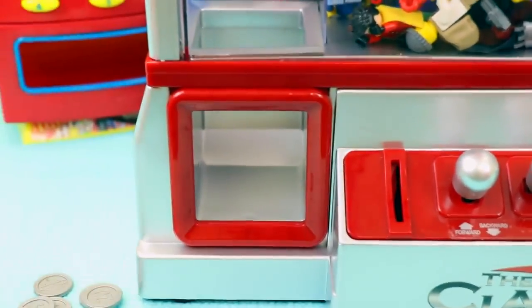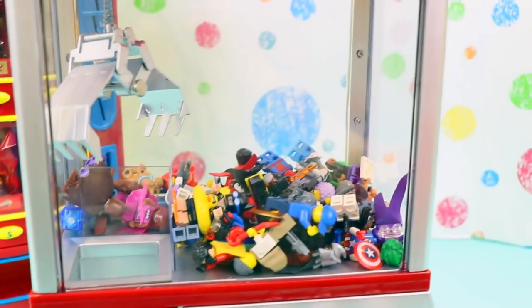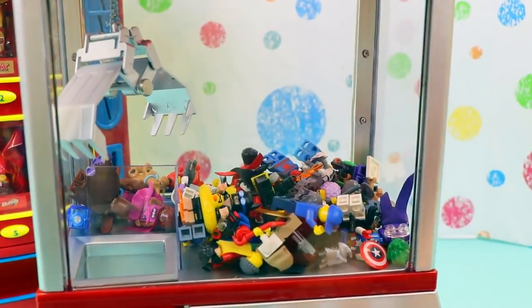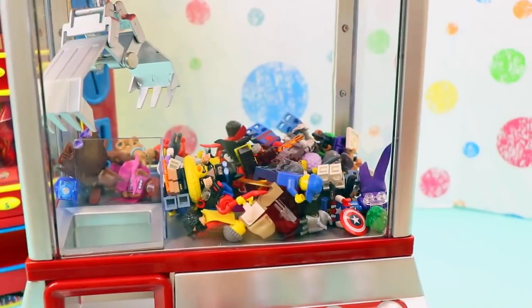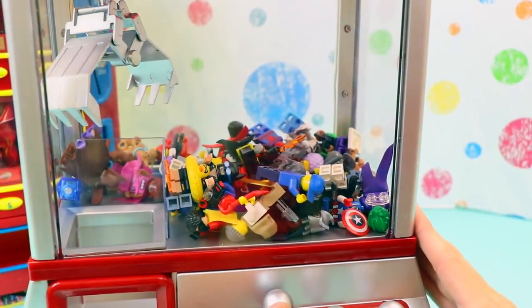No, not in this Spidey web! Sorry. We gotta get Joker. Let's see. Yeah, we gotta get the Joker now. Well, he's like way back here. Ooh, yeah, that's gonna be hard. We'll have to dig out all these first.